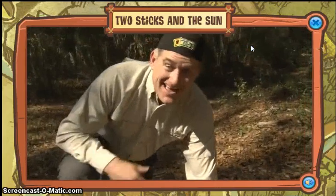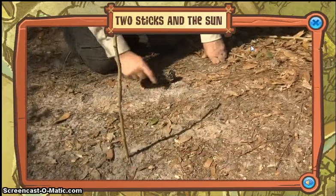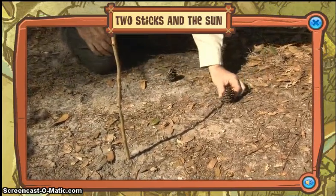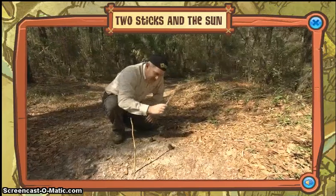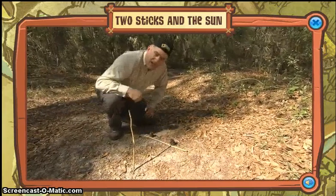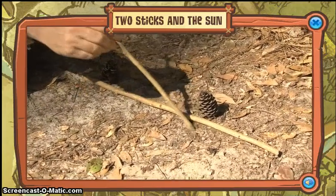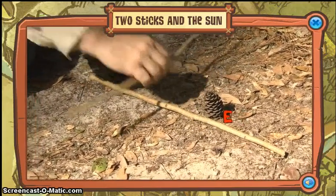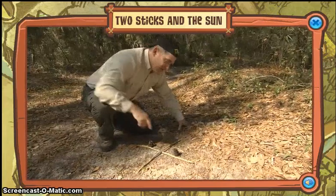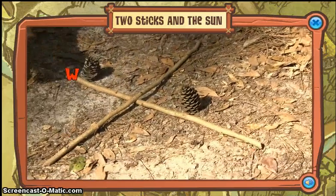Wow, that was fun. And look what happened in 15 minutes. The shadow was at our pine cone. Now it's moved over here. So we'll put our second pine cone there. Now if we take a stick and place it between the first pine cone and the second, we have a straight line. The first pine cone is west. The second pine cone is east. Now if we put a stick across, that tells us all the directions. This is north, this is east, that is south, and this is west.